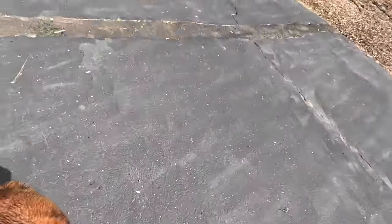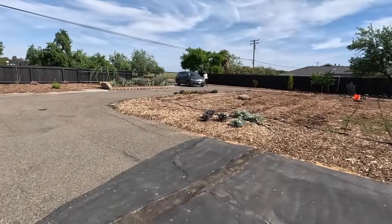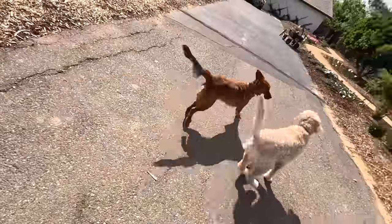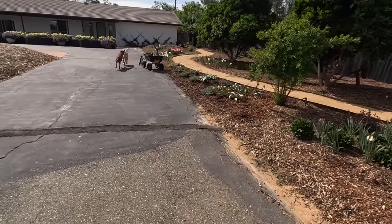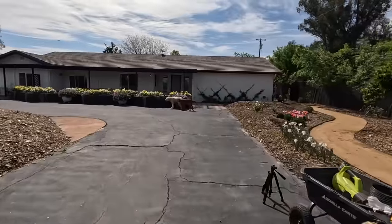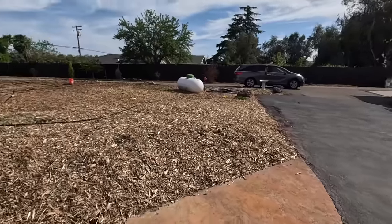Hold on, wait. My goodness. Oh my gosh, look at Wally. Look at Wally, he's so excited. Is your friend here? This is Courtney's golden doodle, Wally. Oh my gosh, is your friend here? Okay, be nice, boys. Hi! Don't mess up my garden! Get your energy out! Oh no, Wally! Put your leg down! Wally! My goodness!